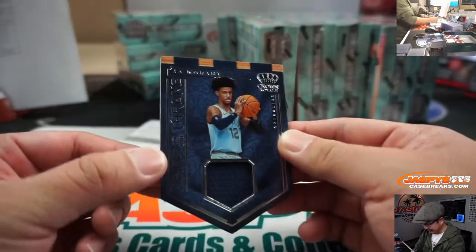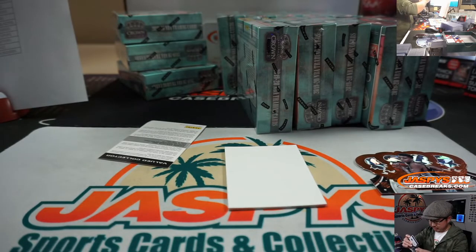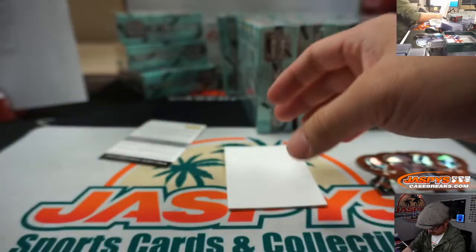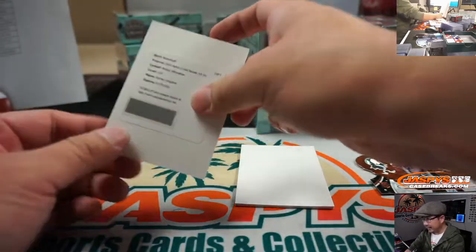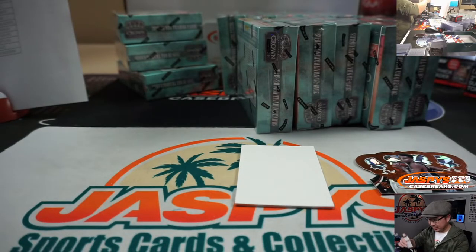Ja Morant relic. Memphis Grizzlies. That'll be for CJ Monroe. Another one of the teams that he picked up late. And the redemption is Romeo Langford, Celtics. That'll be for CJ Monroe.